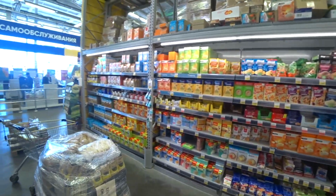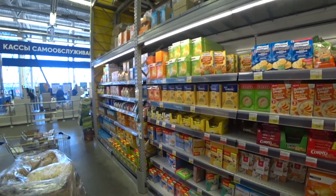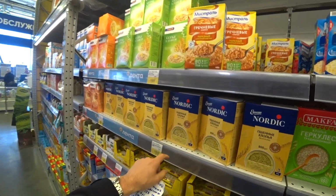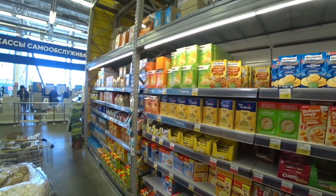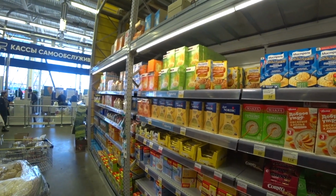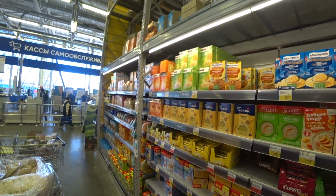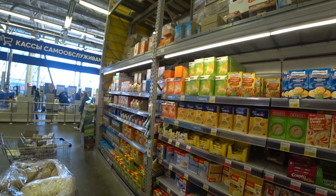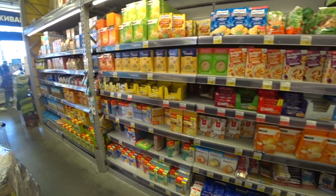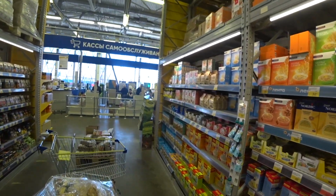Now one thing I've noticed is porridge oats. Every morning I like my porridge oats, and I used to like some porridge with Nordic brands, but they used to have a big selection of different oats, and now they've only got one left. So these are obviously imported from somewhere like, I don't know, Scandinavia. So yeah, most of the kind of porridge that you see here, or kasha as it's known in Russia, is domestic and not imported.